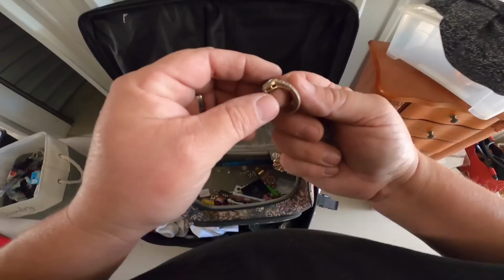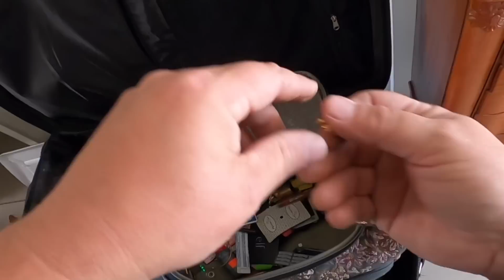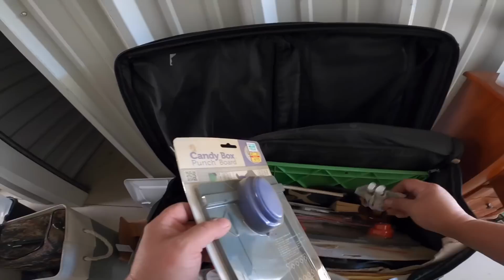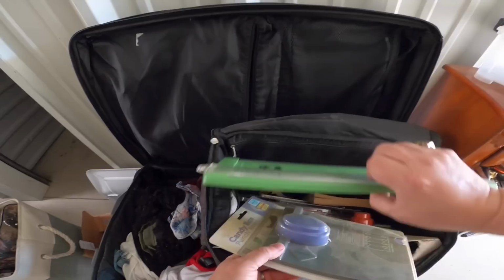Okay. What's this? That's nothing. Just costume. I got some more change. Jiggy change. Samantha. Cufflinks. Martha Stewart Crafts. The box looks a little roached, but candy box punch board. There's more crafting stuff in here. And that is some good news. That's a Cricut thing right here.